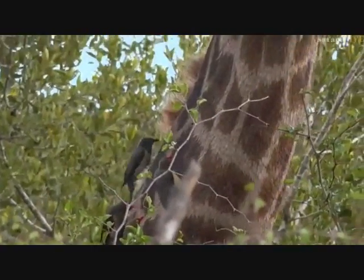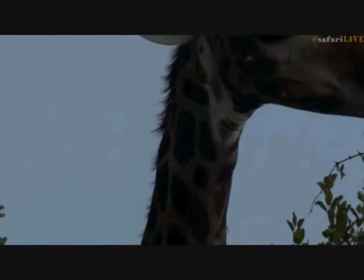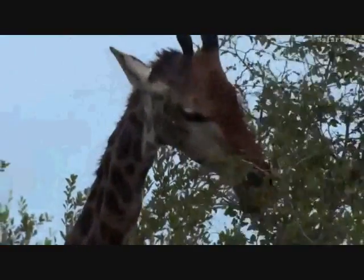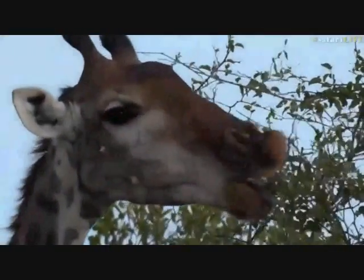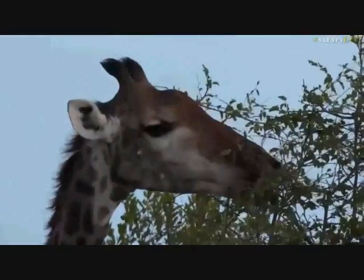It's actually fascinating. If we just go up, watch that giraffe feeding on that tree. And have a look at their tongue, how they use their tongue. Now, am I right? What is that? Is it a buffalo thorn? I think it is. Yeah, it is indeed a buffalo thorn. And can I tell you, I cannot believe how these giraffe are able to feed off of these buffalo thorns.